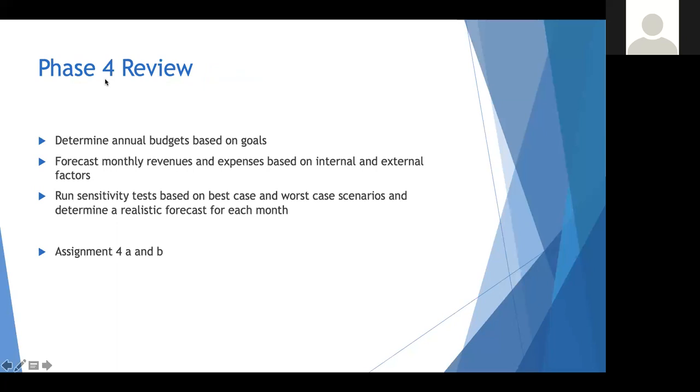So we have the review. We determine annual budgets based on goals, and forecast monthly revenues and expenses based on internal and external factors. Run sensitivity tests. What are the best and worst case scenarios? If we had this many, or we made this much or we didn't make this much. Determine a realistic forecast for each month. Look at the factors that are going to impact each month: vacations, conferences, holidays. Look at really all the items over the course of a year that can influence the influx of business that comes to your facility.